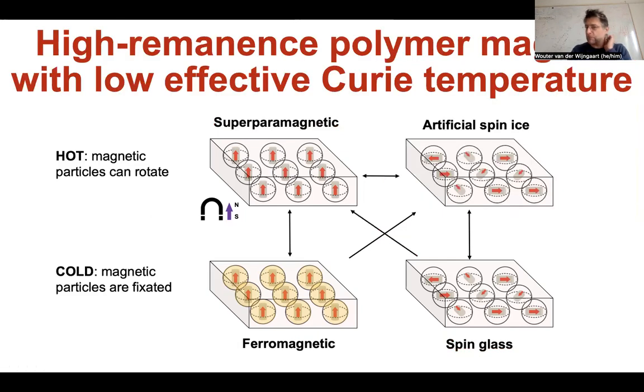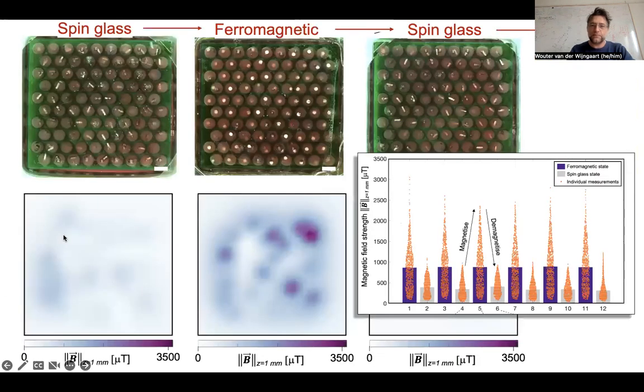The relevance of this type of material is that we now have a plastic material that is ferromagnetic with a high remanence, and that we can reprogram at will with only heating up a little bit. So it has an effective Curie temperature, that is the melting temperature of paraffin, which is about 50 degrees. So we have a polymer magnet that you do not need to degrade to reprogram the magnetic field in it. Just heat it up to 50 degrees, you can reprogram it, and it will keep its new state.